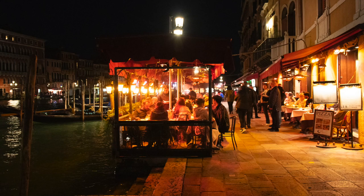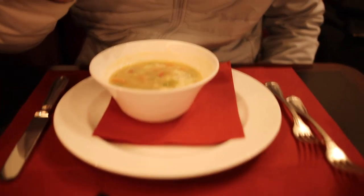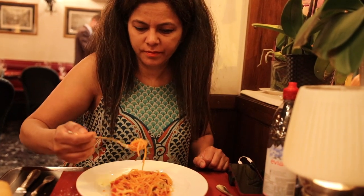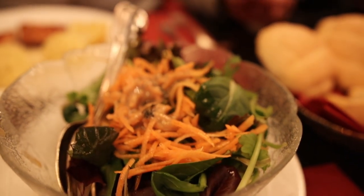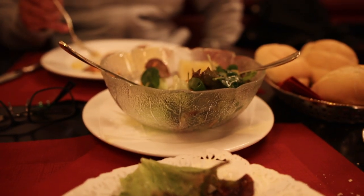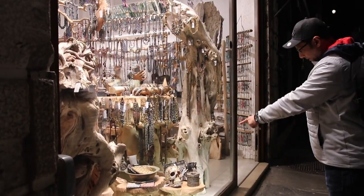We settle down for a set meal that is the best value for money, but not terribly exciting on the culinary scale. In retrospect, I would rather have ordered a la carte and sat outside. For the first course, my hubby orders the soup, while I chow down on some spaghetti. He follows the soup with some grilled fish while I settle for fried calamari and a side salad. After dinner, we take in the views and do some window shopping.